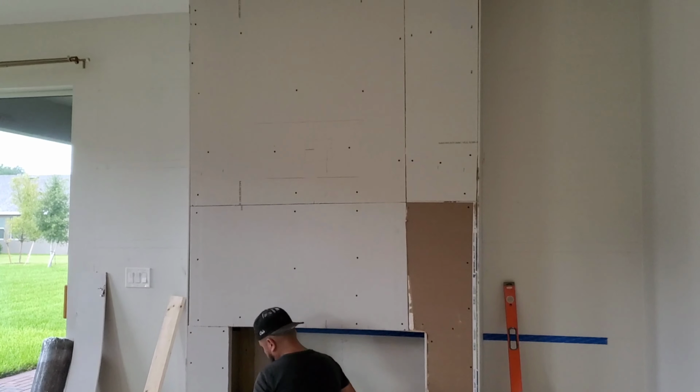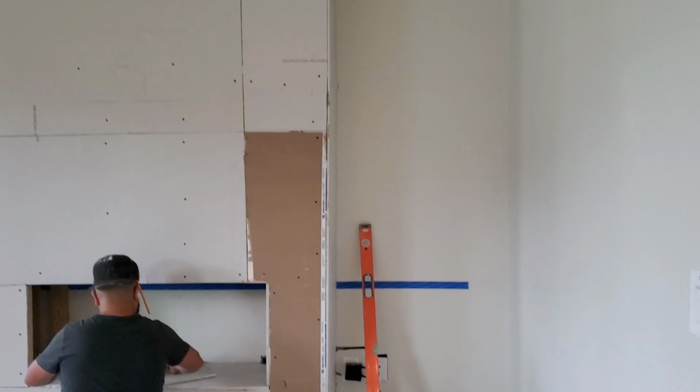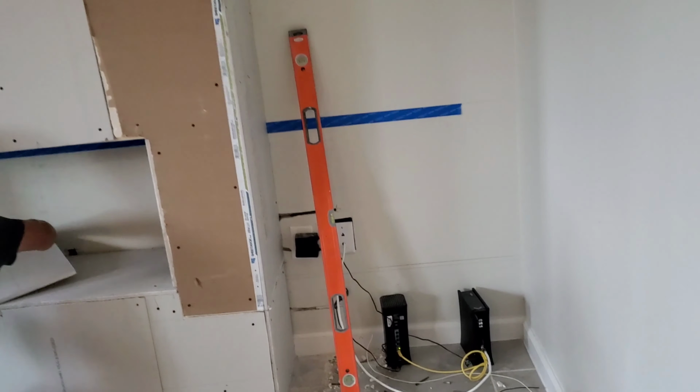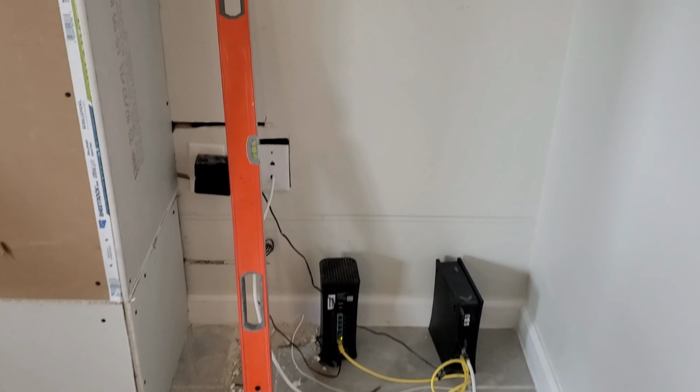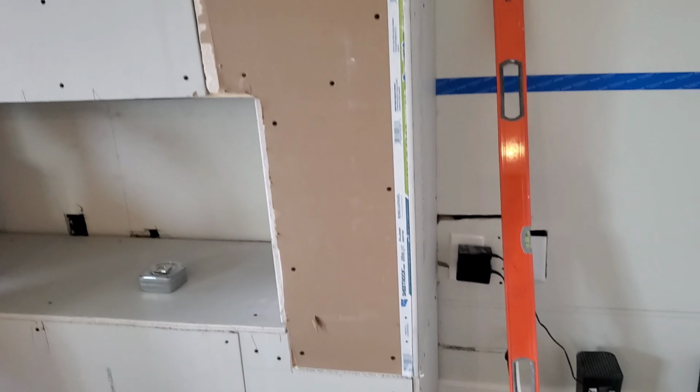Okay guys, so finally we have the facade up for the fireplace and the TV. The issue we're having is that we could not get the shelving, nor the cabinetry that needs to go on either side of this piece. Lowe's, Home Depot, no one had it, and they didn't know when they would be getting these in, and this is all because of what's going on with the pandemic.